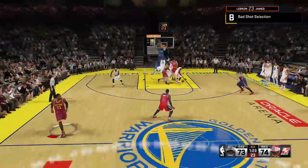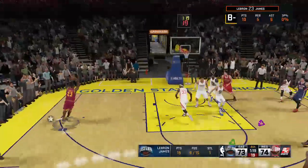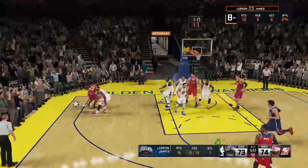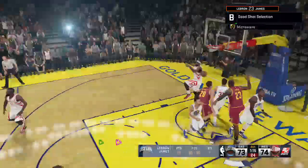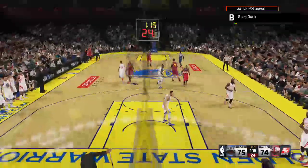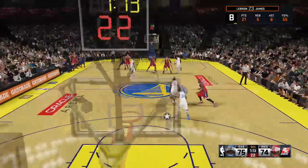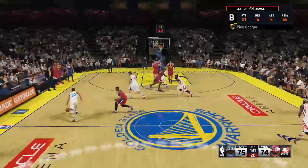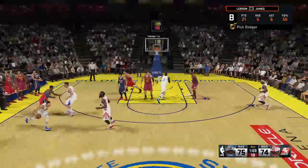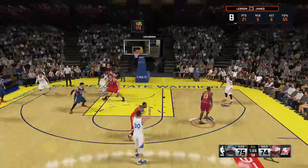From deep, LeBron. He's been wayward and just off on about everything he's put up in this period. And he goes in for the dunk. Reverse that one home. Now that was nice, real nice. The agility on display. Yeah, you love that body control. Ooh. Oh, that one had it all, guys. Power and grace. Just beautiful.